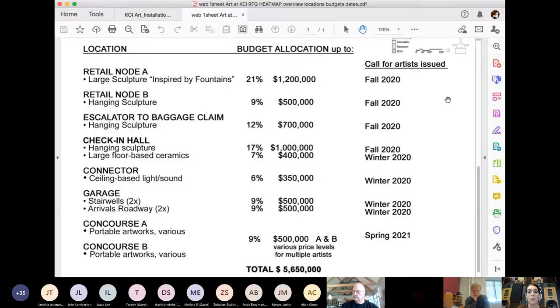So the four here for the fall 2020 will be the four sculpture locations we'll be talking about today. But I did invite other artists that may not be sculptors, because moving forward later on this winter, we'll have a ceramics call, audio, light, sound, other stairwell and arrivals roadways, which could be lighting or additional sculpture. And then next spring, we're calling it our portable artworks, but it's more wall-mounted artwork. It could be paintings, photography, textiles, 2D, digital, any of those things.